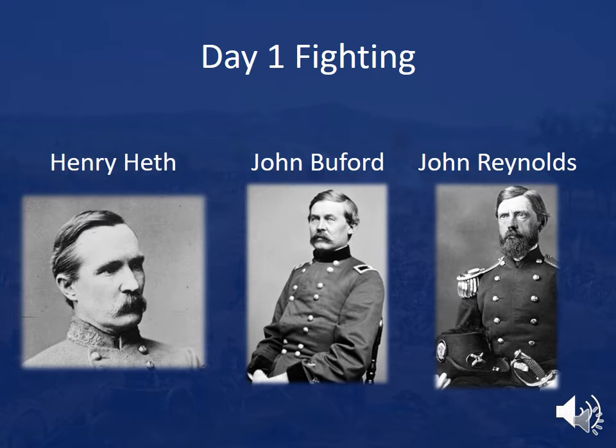Despite orders from Lee to avoid a general engagement until the army was concentrated, Heth ordered 2 of his brigades to undertake reconnaissance on July 1st, when it ran headlong into 2 brigades of Union cavalry under Brigadier General John Buford, who had taken up a defensive position west of town. The first shot of the battle was fired by Marcellus Jones of the 8th Illinois Cavalry at 7:30 a.m. on July 1st. Confederate General James Archer's men were pushing the Union cavalry back to McPherson's Ridge.